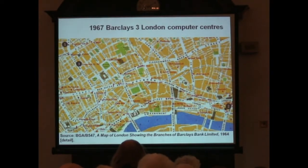So there's the three computer centres in 1967. Number one is the EMI computer centre. Number two is head office there, right in the city of London. That was an IBM solution, almost like a personal computer for head office, that one. It was basically running particular head office functions. And then the big computer centre, very close to number one, the Greater London Computer Centre at Tottenham Court Road.